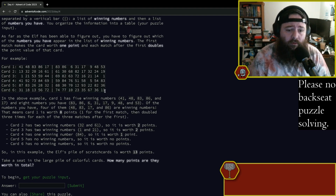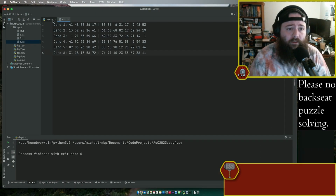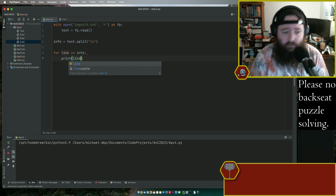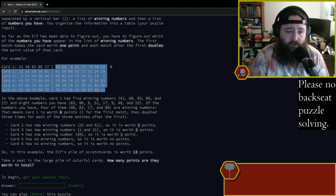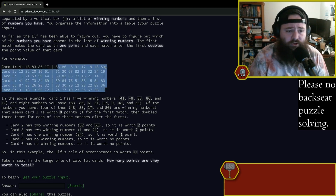So go ahead and grab that and drop that in there. And for line in info, print line. So we're looking at matching numbers, matching these numbers to see how many pairs show up in here. I don't know if I can have duplicates. I would imagine so.